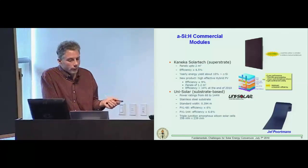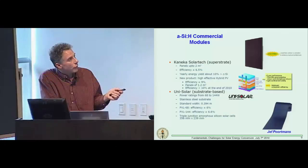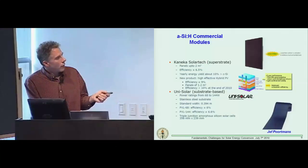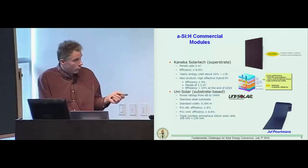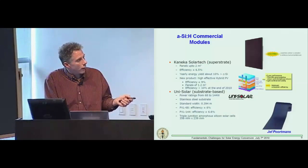So for amorphous silicon, this is an example of what's available in the marketplace today. Modules, for example, from Kaneka, as I mentioned earlier, have a module efficiency of 6.5%, and from United Solar, located here in the United States, also similar module efficiencies. These are stabilized efficiencies that have undergone the light-induced degradation due to the well-known Staebler-Wronski effect that leads to an enhancement in the recombination activity in amorphous silicon under light soaking.